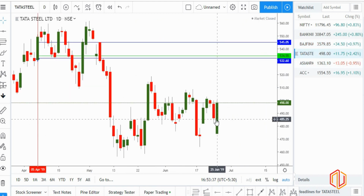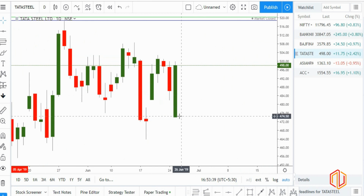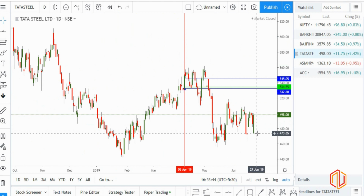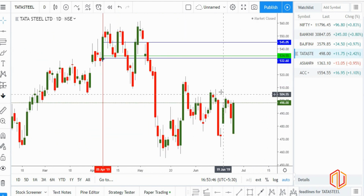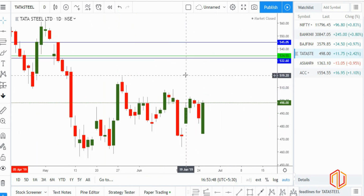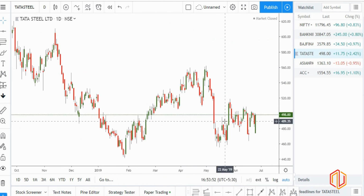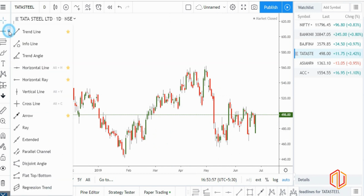Tata Steel is something where we had a major move on the upside. Although we opened with a gap down, the price pulled up. But it has not broken resistance, so I'm expecting this to come down again tomorrow. Just like what we're expecting in Nifty. So if you notice, this was a pullback.